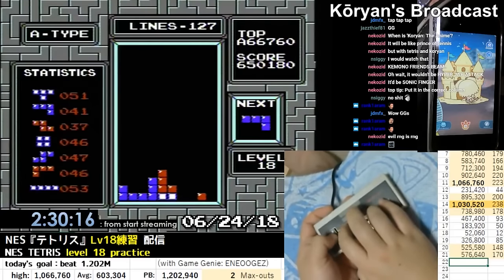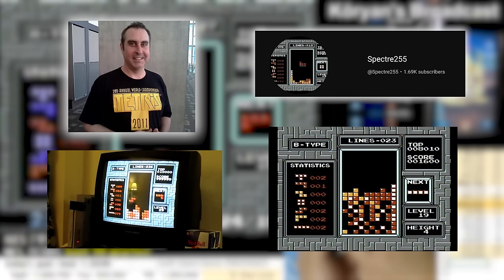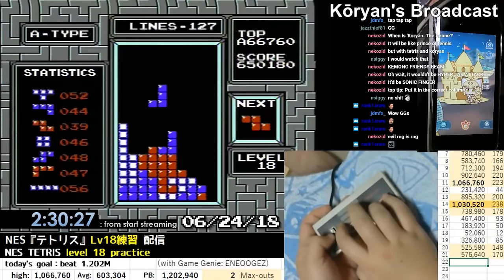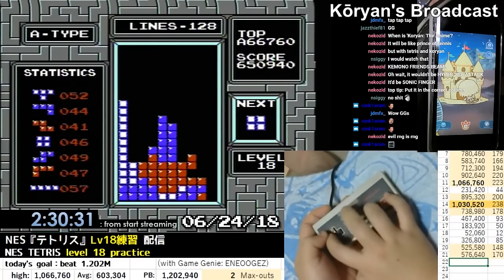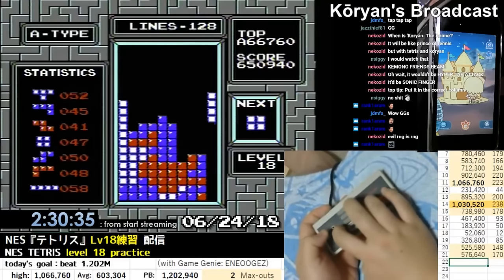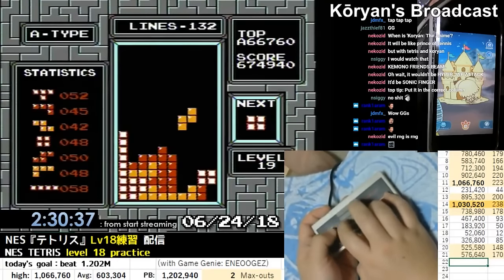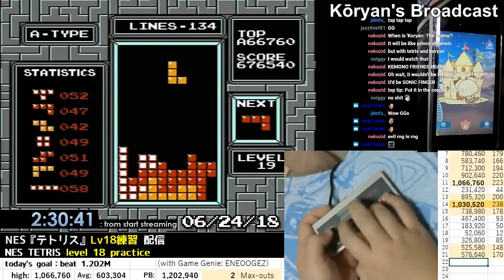He is also one of 3 known hypertappers in the community at this point, with the other 2 being Thor Ackerland and a mysterious figure on YouTube known as Spectre or Dan Z. This game was played during one of his practice streams, where he was trying to improve and maybe beat his personal best of 1.202 million points. Corian transitions at 674,000 points, well on pace for a score above 1.2 million.